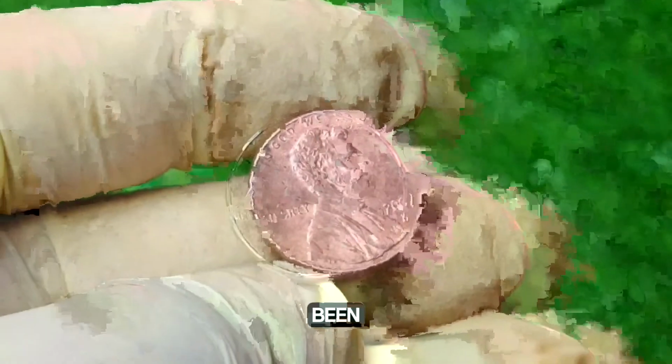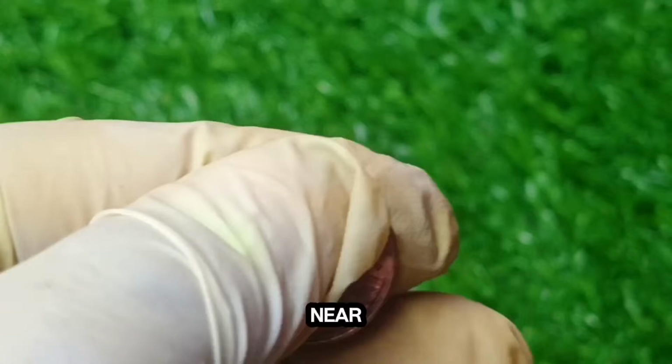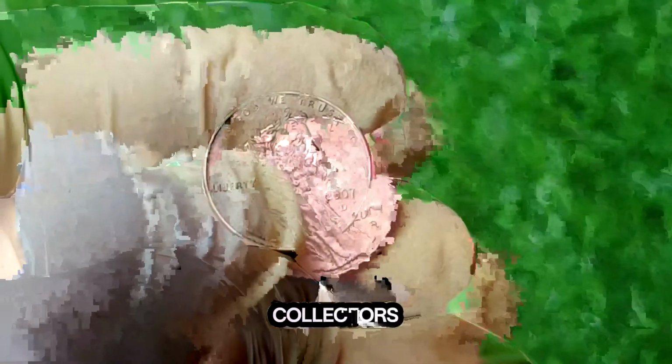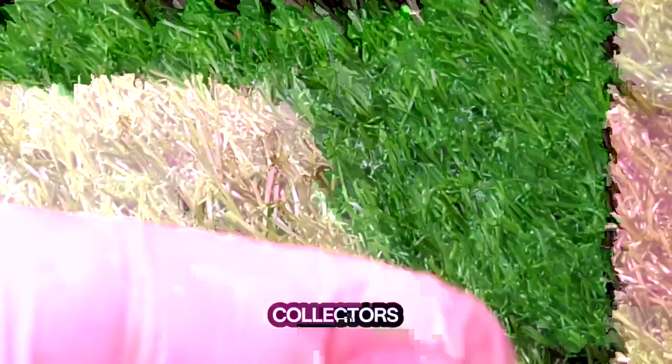Pennies have been discovered for these anomalies. Errors are like a coin collector's treasure.